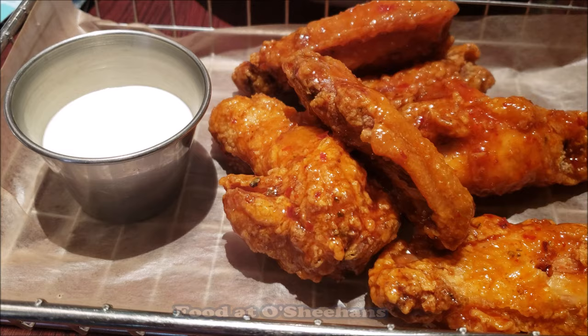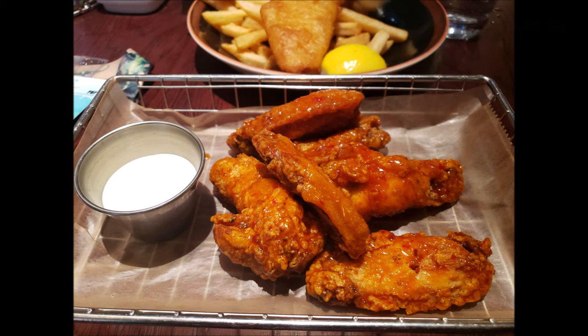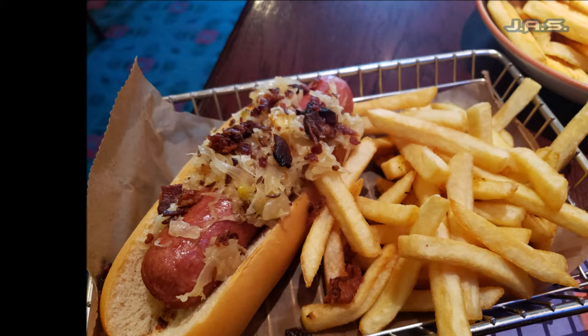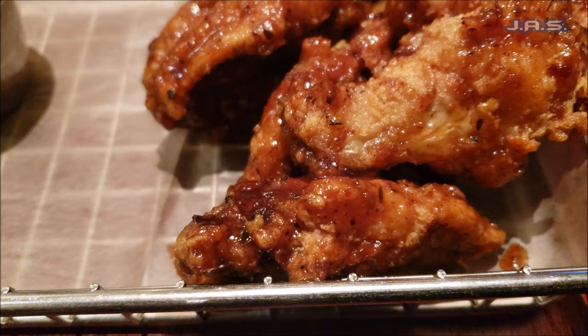Right here we have one of the 24-hour bars slash restaurants on board. It's called O'Sheehan's. It's pub food, but it's really good in my opinion. I love wings, so I love to go here to get wings and fish and chips and things like that. And they also have some really good breakfast. So definitely, if you're on the ship, come here. It's a lot of fun and games, and it's really just a fun spot to be at for adults and for kids as well.